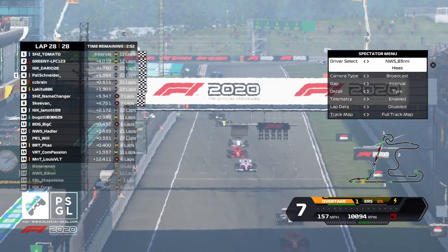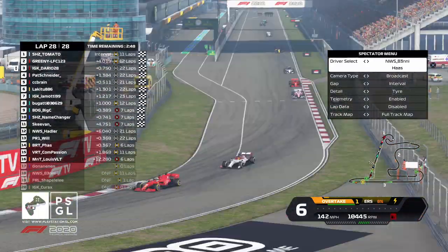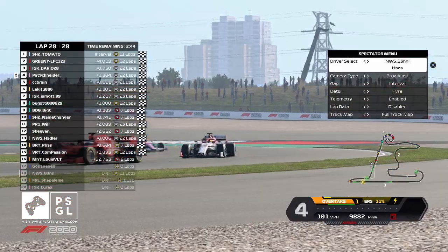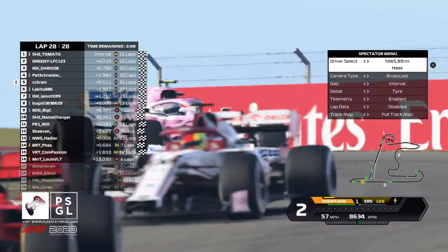Yeah, indeed. No penalties for the top six. They all stay where they are. So we got Dario and Greeny getting a podium. Pat in fourth place, and not a good result for him. He'll be very happy with that. This momentum from last week is going forward for him.